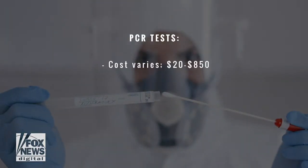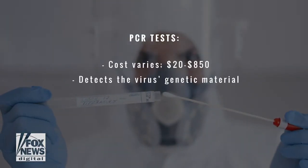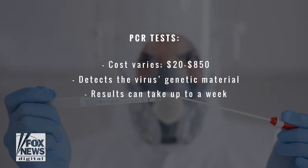PCR tests look for the genetic material of the virus, and it amplifies the signal it gets so that it can detect very small amounts of that genetic material. And that's why it is able to detect people who are sick before they may know it.